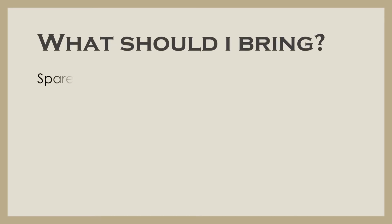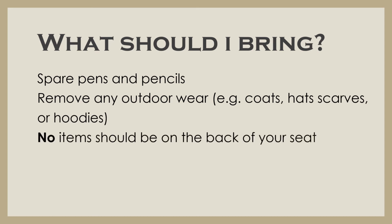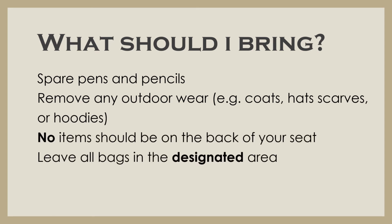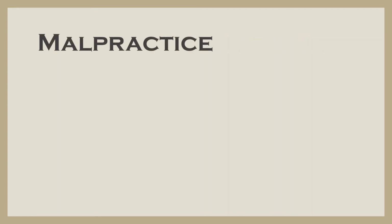What should I bring? To the exam room you should have spare pens and pencils. Remove any outdoor wear, coats, hats, scarves or hoodies, and no items should be on the back of your seat. Leave all bags in the designated area, but these areas will not be supervised, so items are left here at the student's own risk.